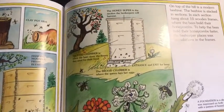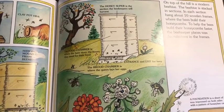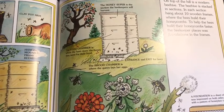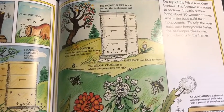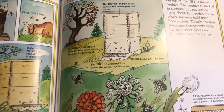On top of the hill is a modern beehive. The beehive is stacked in sections. In each section hang about 10 wooden frames where the bees build their honeycombs. To help the bees build their honeycombs faster, the beekeeper places wax foundations in the frame.